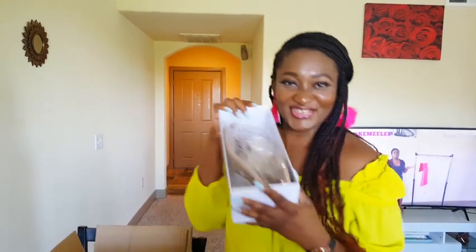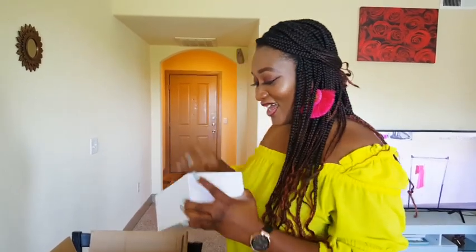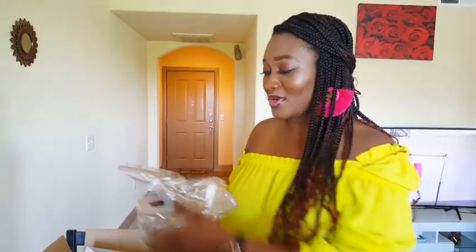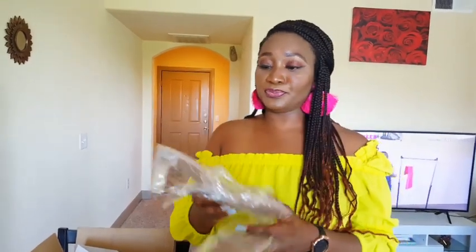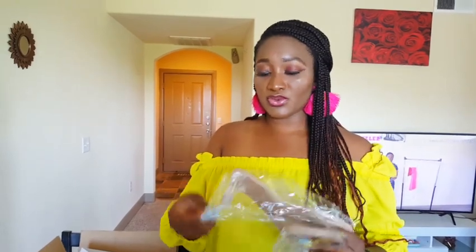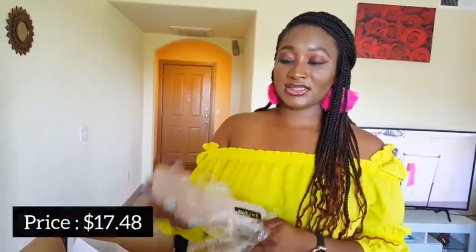Yes, I got my shoes. I always wanted these for the longest time. I was seeing them around, like, this trendy clear banded mules. I always call them the Cinderella shoes. Glass slippers, the glass mules, whatever you call them.